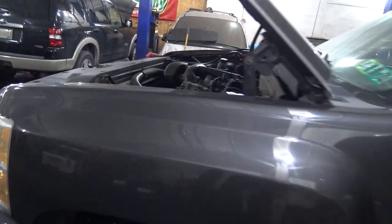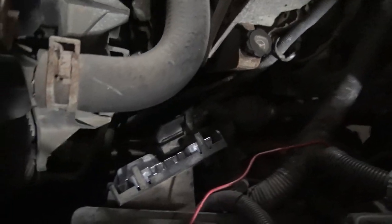All right, next up we got ourselves a 2011 Chevy Silverado. This has a replacement engine control module. You can see it's all shiny on there. We're going to go ahead and program this thing up. All right, we got this all done there.